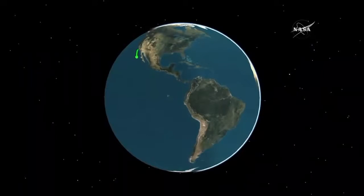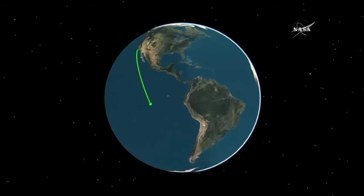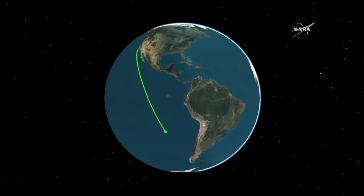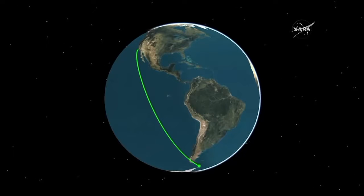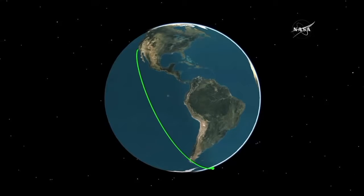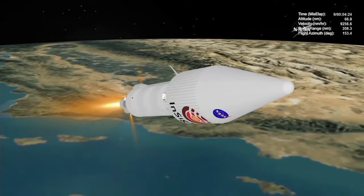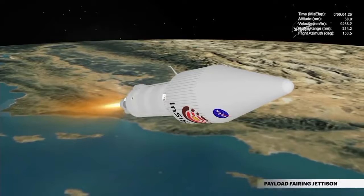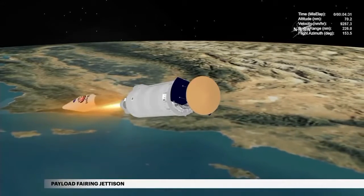Approaching payload fairing jettison, the Centaur is burning propellant at a rate of 51 pounds per second, traveling at more than 10,000 miles per hour, and located 79 miles in altitude and 252 miles downrange. During ascent, InSight is protected inside a 4-meter diameter payload fairing. At approximately 4 minutes 28 seconds, the payload fairing is jettisoned.